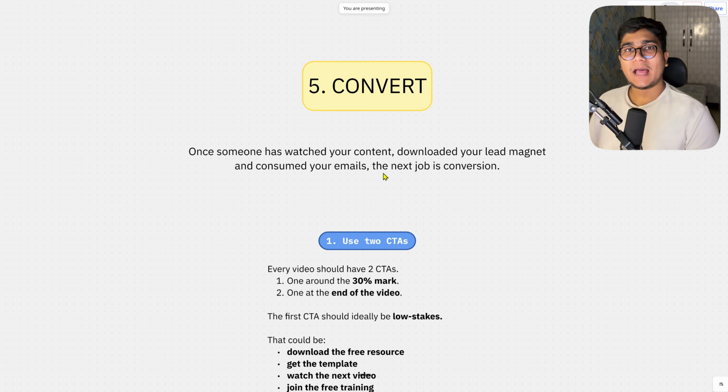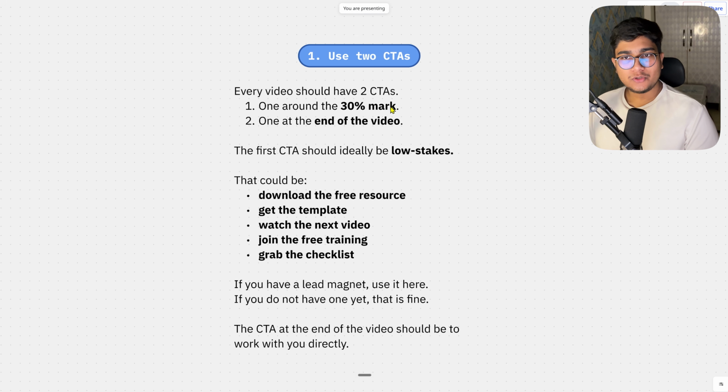Alright, once you've captured the buyer, the next step is to convert. Because once someone has watched your content, downloaded your lead magnet, consumed your emails, the next job is conversion. Now, the first step is to use 2 CTAs in your videos. So first CTA is around 30% of the mark, and the second is at the end of the video.